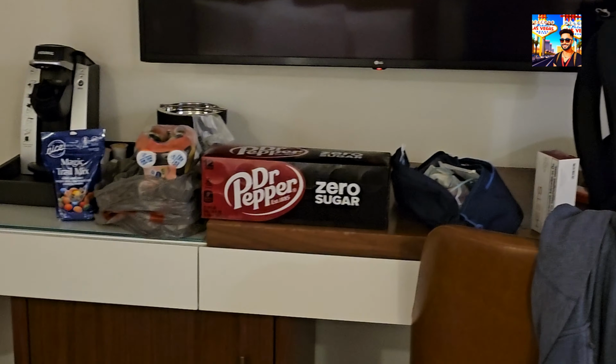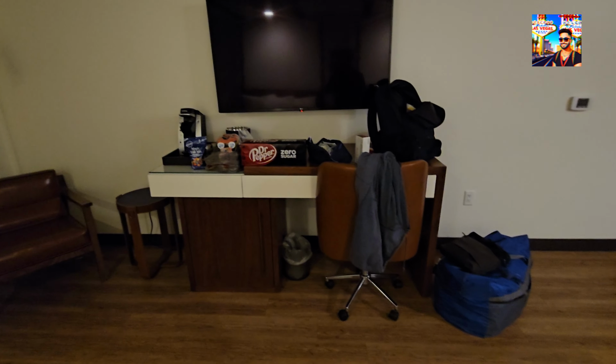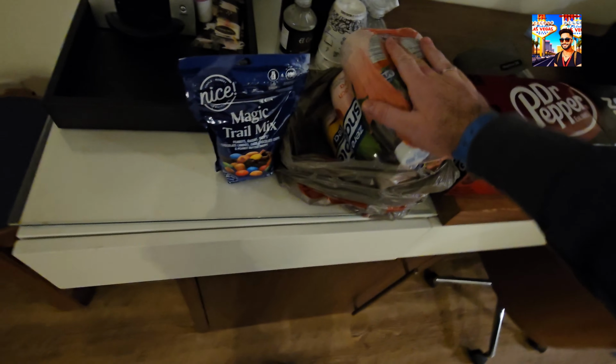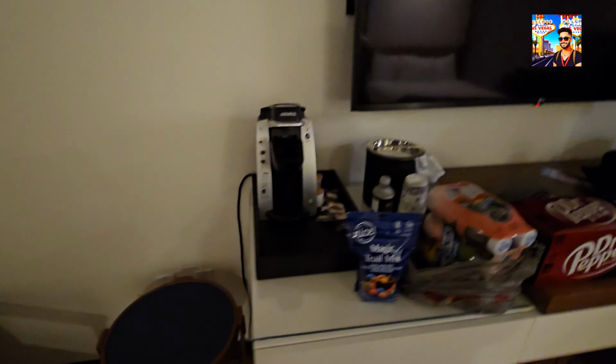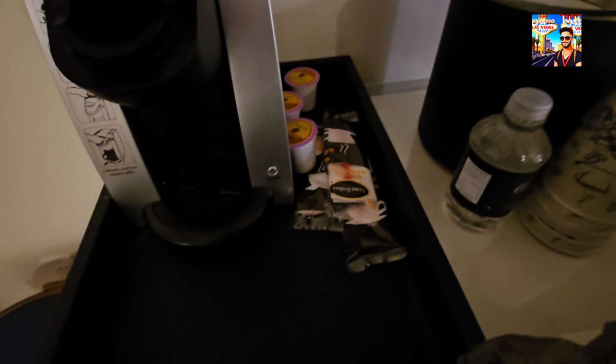Oh yeah, I'm totally prepared. I just had a quick Walgreens run to start things off right. Here you go: Dr. Pepper, Diet, Zero, Snapple, and the Magic Trail Mix. Oh, the room comes with a Keurig coffee maker, and they actually supply three coffees. I assume they replenish this if we decide to let them in for the night.